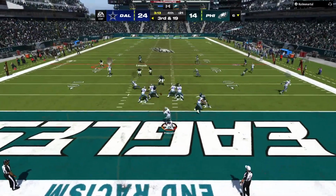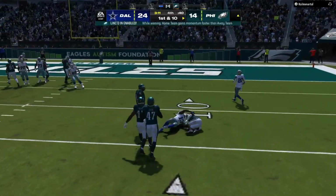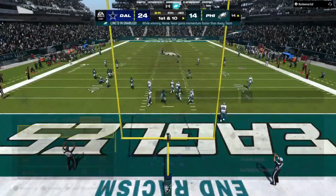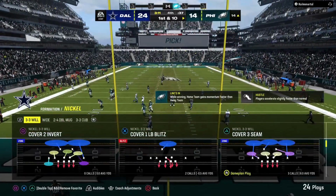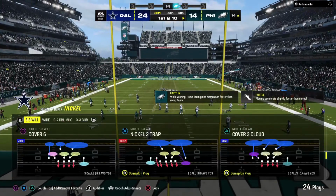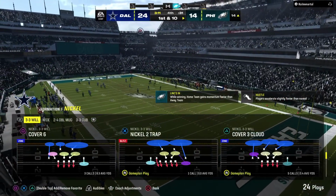Now Prescott. And intercepted. Maybe the turning point they need. Darius Slay with a pick. And he'll take this down inside the 15-yard line. The Eagles take over first and 10 at the 14-yard line.